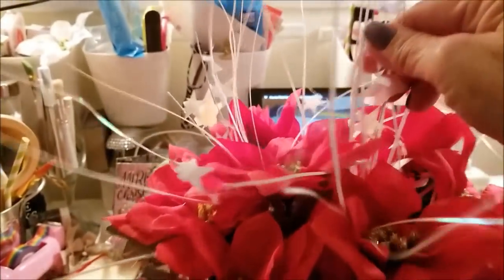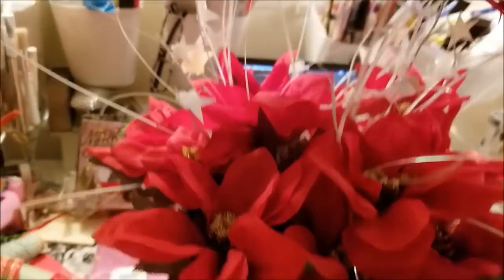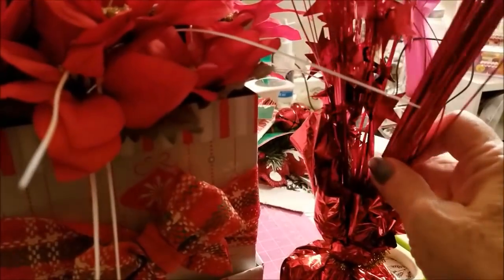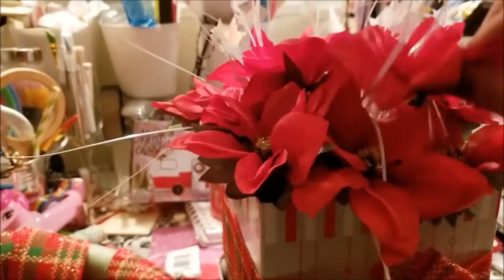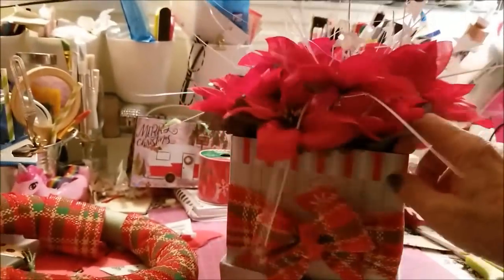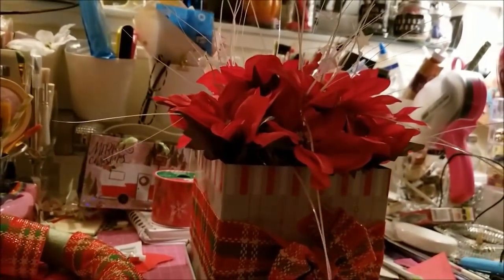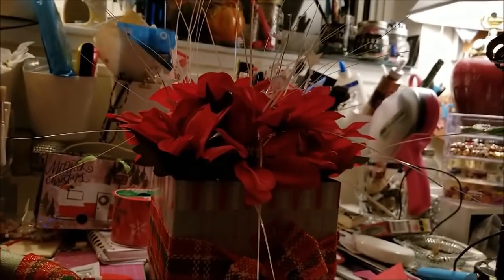All of this white is one of these balloon weights, and I have it in white. So I want the red one to go with the white flowers. And then these are my poinsettia, and like I say, they're not in there solid, they're just in there temporarily. But I thought that was such a pretty centerpiece to have, and they really liked it, so I'm pleased with that.